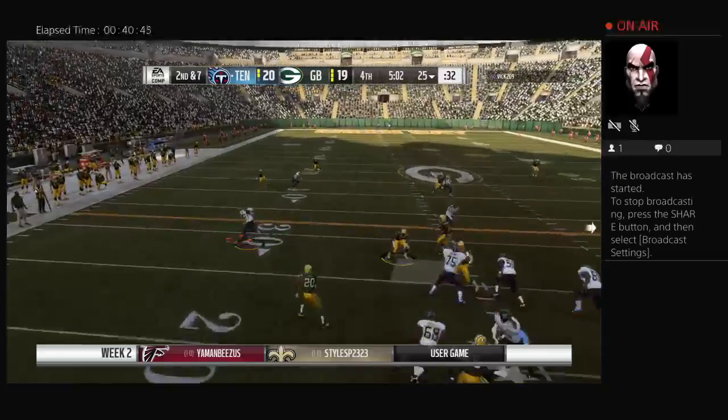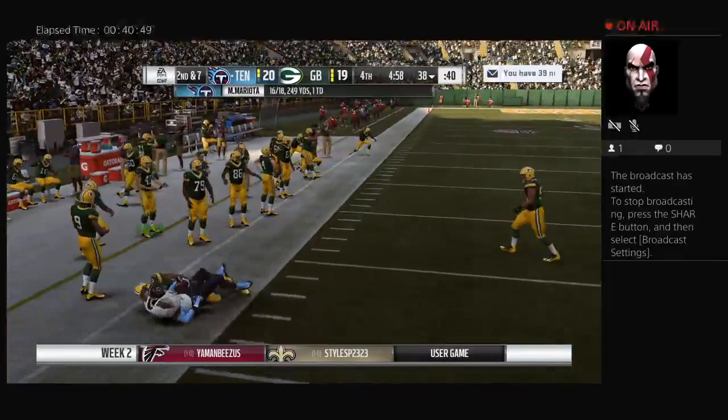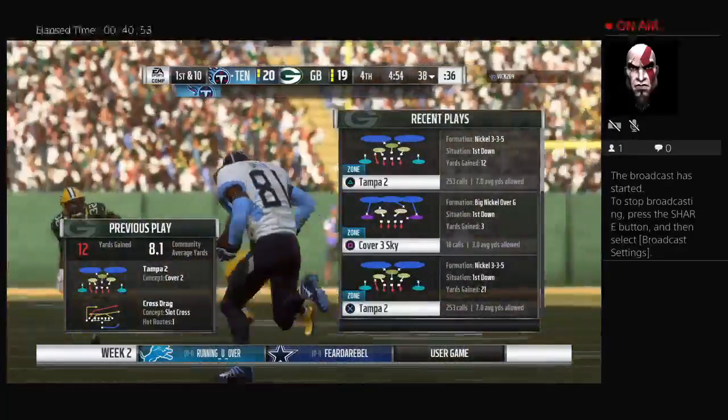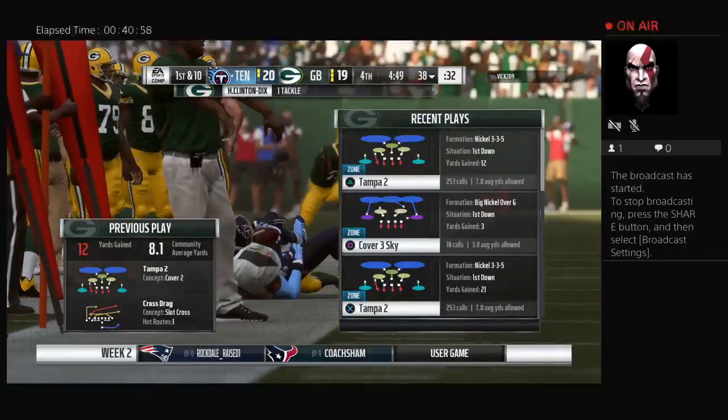Mariota now on second down. Looking left side, and he's got a man. It's Smith. And they're able to get this one across the 35. That'll put him at 66 receiving yards now for the game, and he's got a first down.